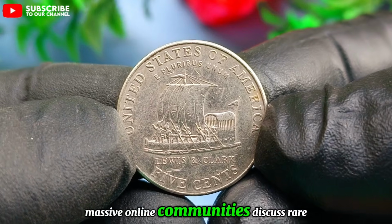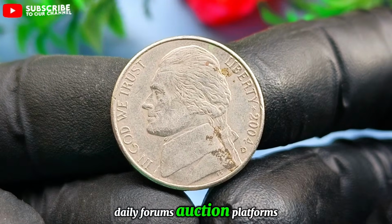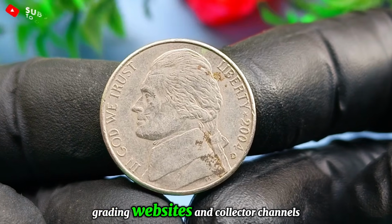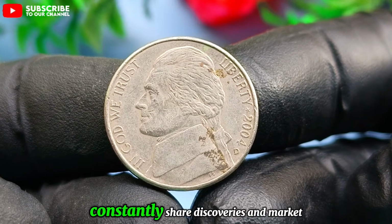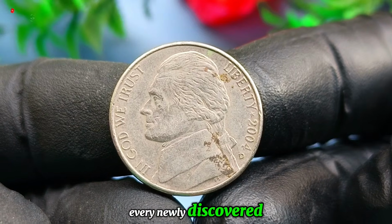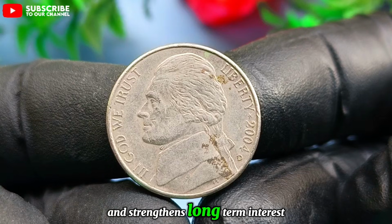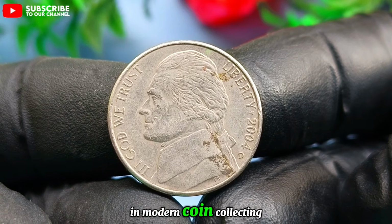Massive online communities discuss rare American nickels daily. Forums, auction platforms, grading websites, and collector channels constantly share discoveries and market updates. Every newly discovered high-grade specimen adds excitement to the hobby and strengthens long-term interest in modern coin collecting.